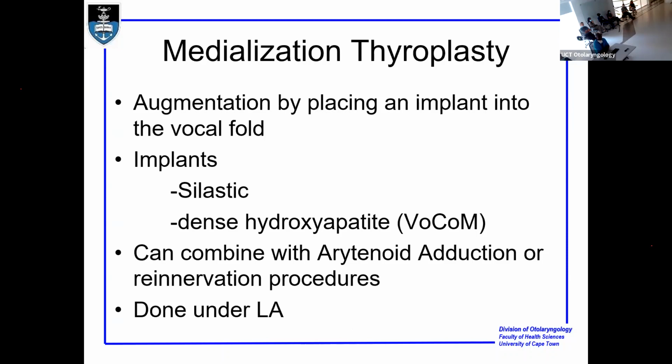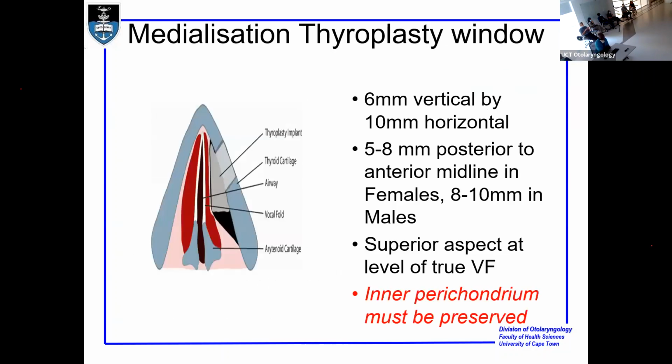The second surgical procedure that is done for unilateral vocal cord paralysis is medialization thyroplasty, also referred to as type 1 thyroplasty. This is augmentation by placing an implant into the vocal cord. Such implants include silastic or dense hydroxyapatite or Gore-Tex. This can be combined with arytenoid adduction, which I'll discuss next, or reinnervation procedures. This can actually be done under local anesthesia.